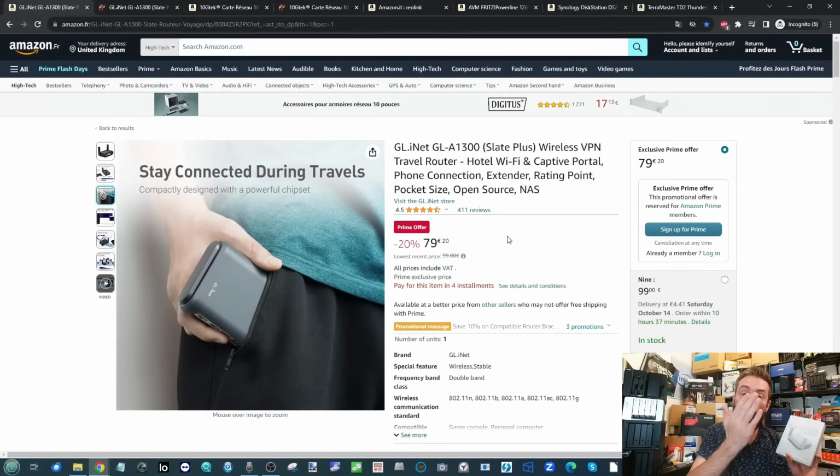So it allows you to create a VPN tunnel between it and the repeated public Wi-Fi. Then all of your devices, your phone, your colleagues' devices, connect with this, and it ensures that all of those connected devices, while you're out and about using unknown hotspots, are being funneled through this device with its VPN. And again, it's $79 at the moment.